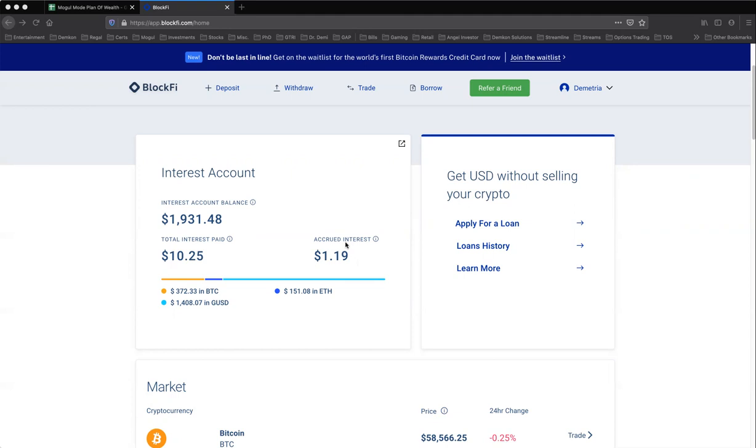So if you bought 70% stablecoin, then the interest comes back in the form of stablecoin, and vice versa for Bitcoin. The total interest paid is how much we've been paid in interest since the beginning of the account. So what you see in the accrued interest will then be added to total interest paid, because it will be paid out the last day of the month, and then it starts over again at the beginning of the month.